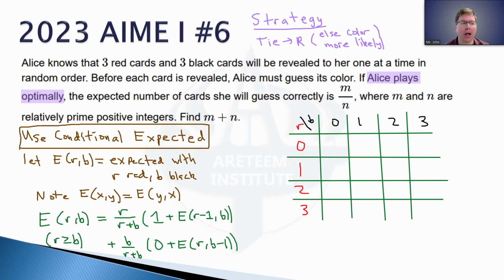Other things we know. Well, what happens if there is 0 of one card? If there is 0 of one card left, we know, or Alice knows, that all of the cards are the other color. So we can fill in 0, 1, 2, 3, 0, 1, 2, 3 in those cases, right? If there's only red cards left, Alice is going to guess red. If there's only black cards left, she's going to guess black. Things like that there. Now, like I said, let's show some work, and then I'll erase this to make room for a few of these boxes.